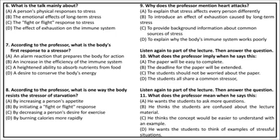Now get ready to answer the questions. You may use your notes to help you answer. Number 6. What is the talk mainly about? Number 7. According to the professor, what is the body's first response to a stressor? Number 8. According to the professor, what is one way the body resists the stressor of starvation? Number 9. Why does the professor mention heart attacks?